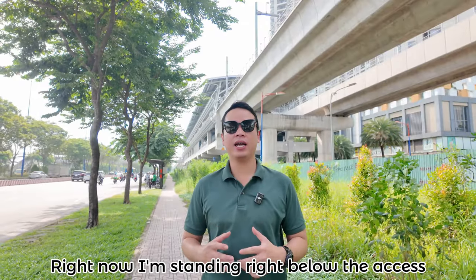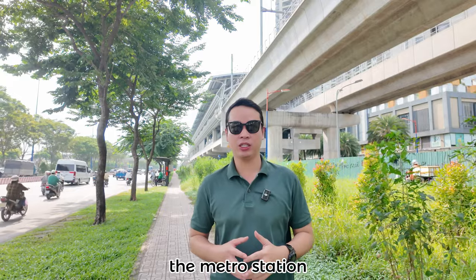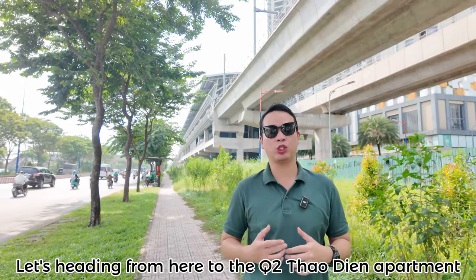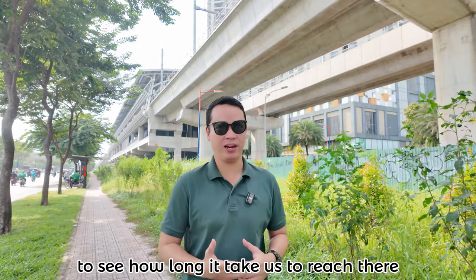Right now, I'm standing right below the access leading to the metro station. Let's head from here to the Q2 Thao Dien apartment to see how long it takes us to reach there. Let's go.